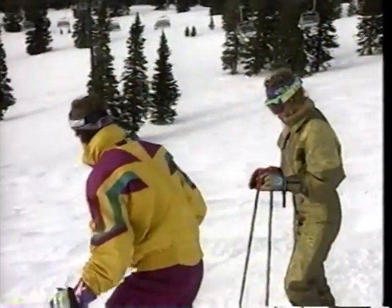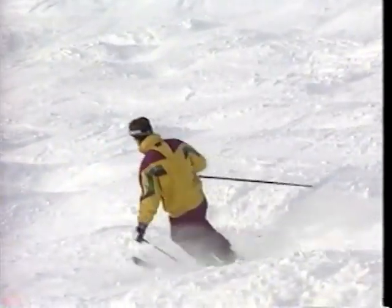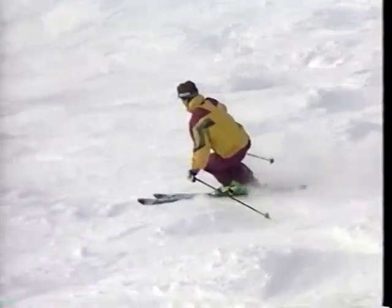Same thing, turn and then cross over. Even if you've never been in bumps before, this approach will get you down a mogul run without too many problems. Just keep looking for places which will help you turn. Eventually, those places will become closer and closer together.